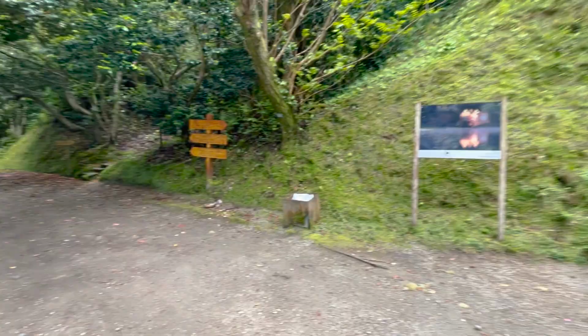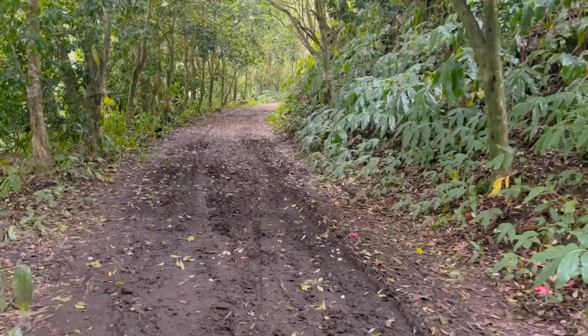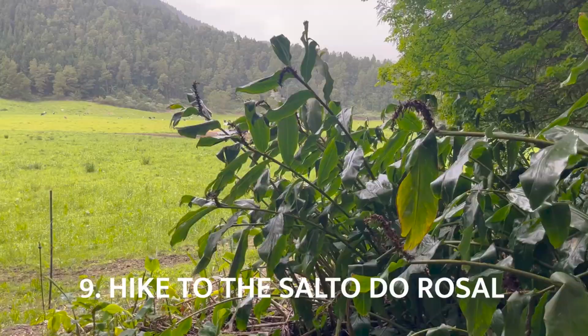For only $4, you can explore this beautiful, well-conserved private garden and venture out on a 40-minute easy hike all the way to the waterfall Salto do Rosal. Don't worry, because almost the entire trail is flat and well marked.